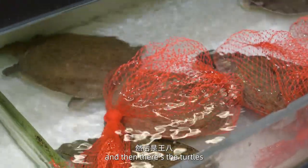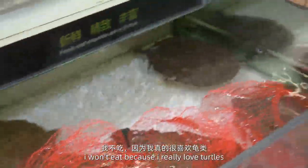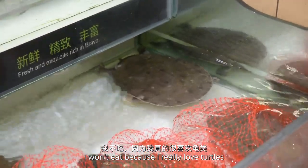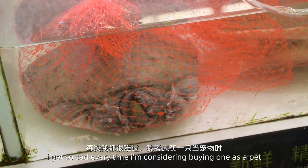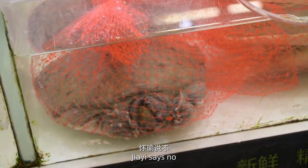And then there's the turtles. This is the only thing at the supermarket I won't eat because I really love turtles. I get so sad every time. I'm considering buying one as a pet. But Jai says no.